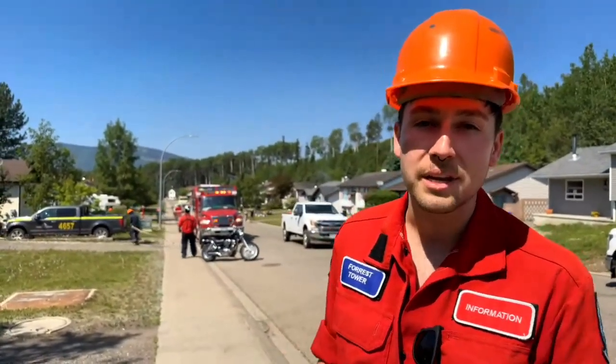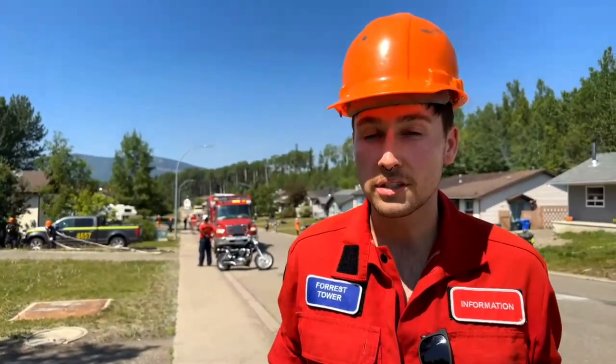Things are going good. I'll try and yell so you guys can hear me. And I might take over the camera so you can really hear me in a sec. But what you can kind of see behind me here is our structure protection crews are currently engaged in a pretty extensive test of the whole system that they have set up in one of the neighborhoods here that kind of nestles against the ridge that the wildfire is just on the other side of.